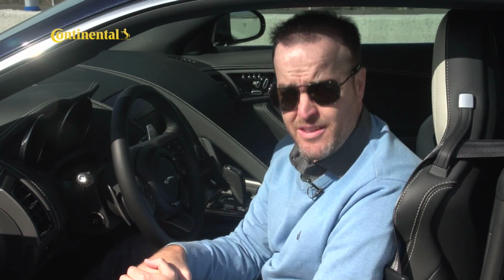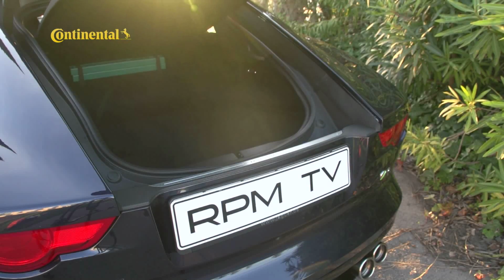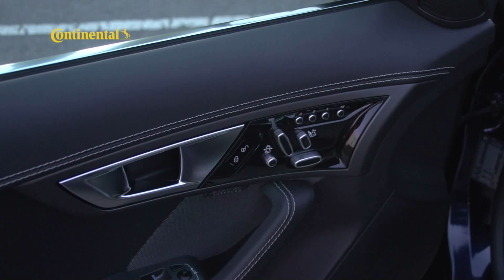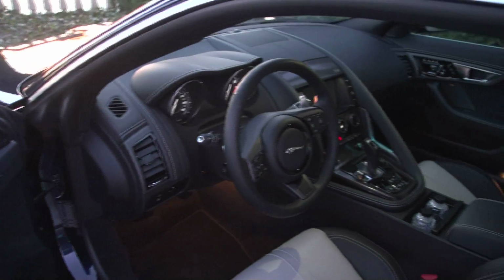Oh, there is one other thing. It has a boot. Not shown here is the spare wheel, which will intrude on the overall space, but at least now, as an F-Type owner, you no longer have to decide between a spare wheel or a suitcase for your road trip. There's enough room for both.